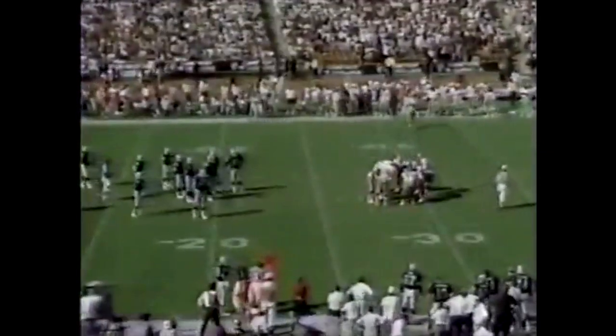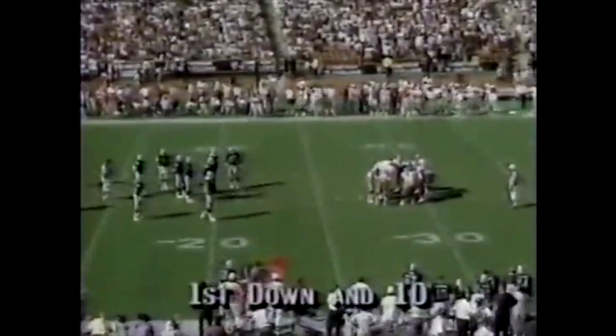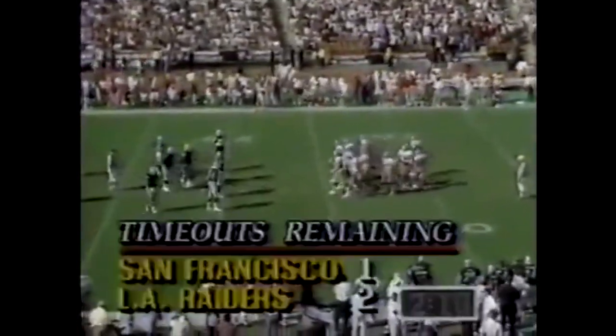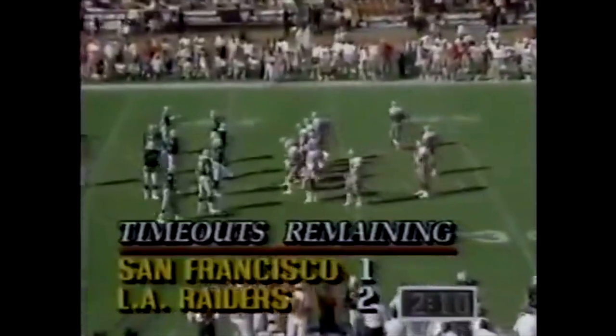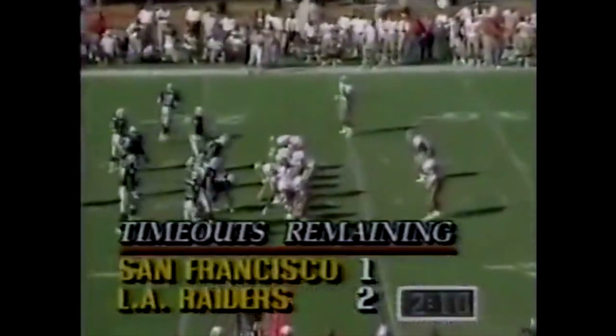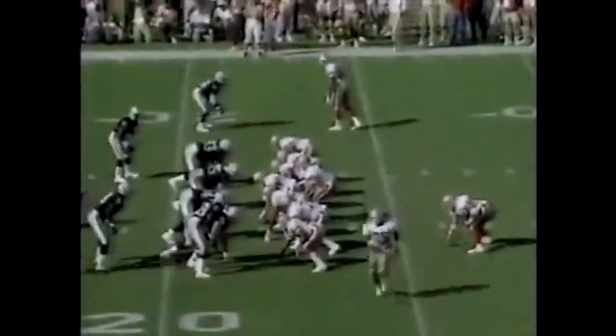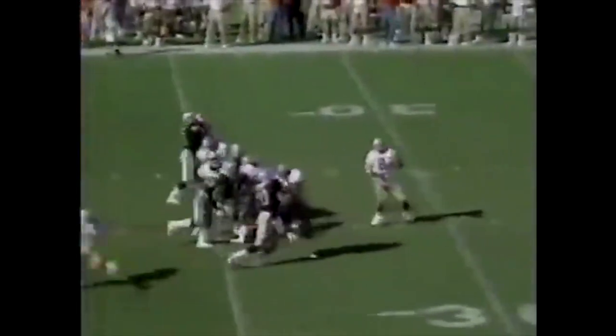First down, 49ers at the Raider 22. Tom Rathman is an old-fashioned football player. Isn't he? Yeah, out of Nebraska, the old fullback type guy, and you expect him to play like that. The blocking type. Carter is the man in motion. Young.